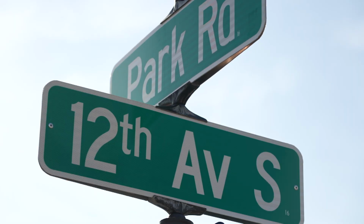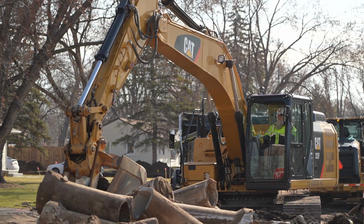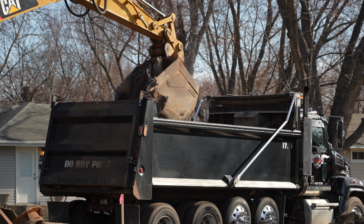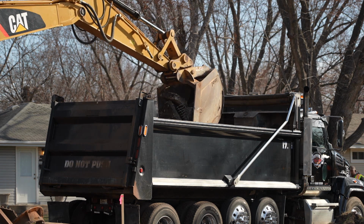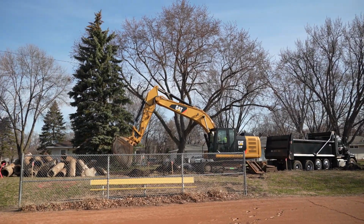You may be noticing work occurring on Bloomington streets already in April and May. We did have some rollover work from 2021. Unfortunately, that work was not able to be completed due to material shortages related to the COVID-19 pandemic.